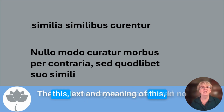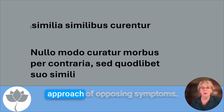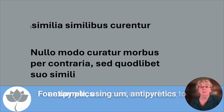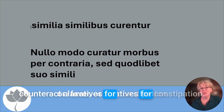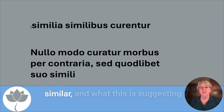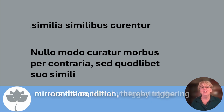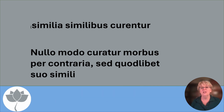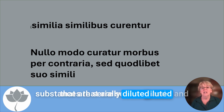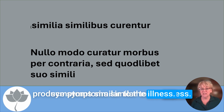So, context and meaning of this, in no way is disease cured by its opposite. This challenges conventional medicine's approach of opposing symptoms. For example, using antipyretics like aspirin or Tylenol to counteract a fever, or laxatives for constipation. But rather, by each thing with its similar. And what this is suggesting is that true healing occurs by finding something that mirrors the condition, thereby triggering the body's natural healing processes. For example, homeopathy uses highly diluted substances that are serially diluted and that in a larger dose that's not diluted might produce symptoms similar to the illness.